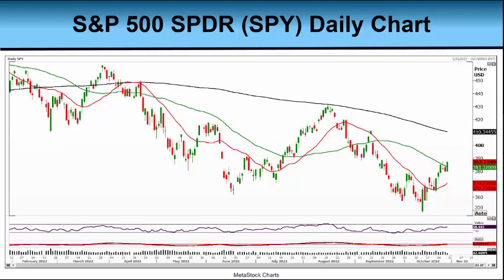Hey, I'm a poet. We keep an eye on the SPY because we know that in bull markets, 3 out of 5 stocks will follow the S&P 500 higher, and in down moves, 4 out of 5 stocks will follow the S&P 500 lower. So this acts as kind of a guide to us. This and the next chart we'll look at, of course, the QQQ. But for now, let's look at the SPY.